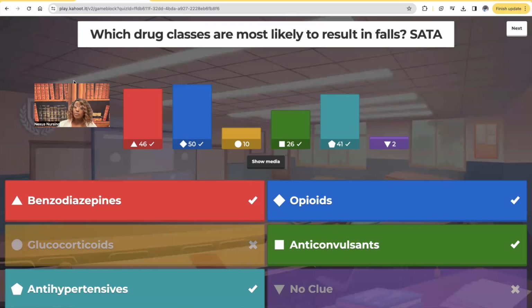Glucocorticoids, no. Now, let's talk about glucocorticoids for a minute. Even though they don't increase the risk of falls, we're still concerned about glucocorticoids because, number one, they're very sugary. They can cause hyperglycemia. You'll mess around and turn your patient diabetic, right? So if your patient's on steroids, you're going to be checking their blood sugar. But also, something else about glucocorticoids, they're hard on the stomach. So you know you're going to give it with food. We don't want our patient to get a stomach ulcer.